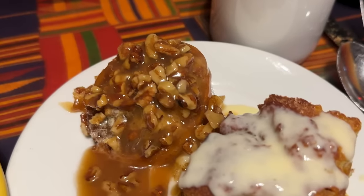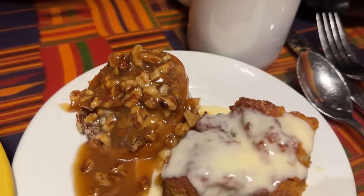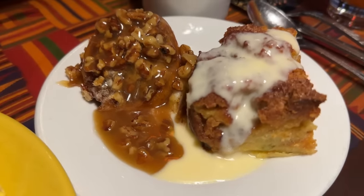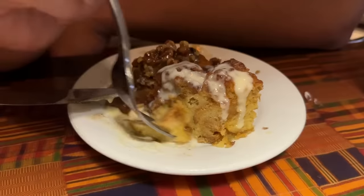Make sure you wait for a new pan to go out. Oh, they're fantastic. Well, first of all, I think it's important to say that that nut is pronounced pecan, but it is delicious. And the French toast bread pudding is also equally delightful.